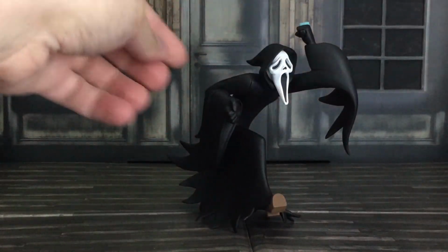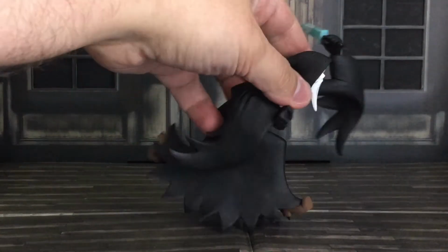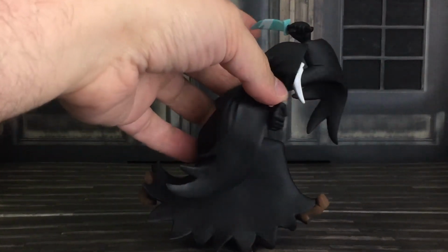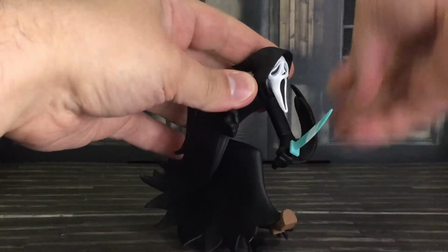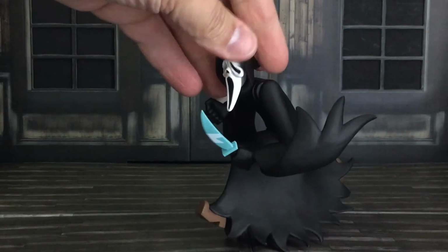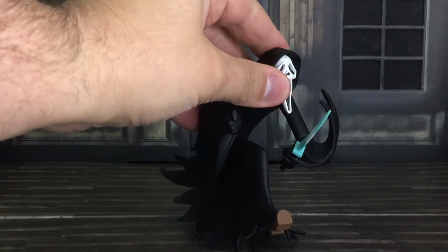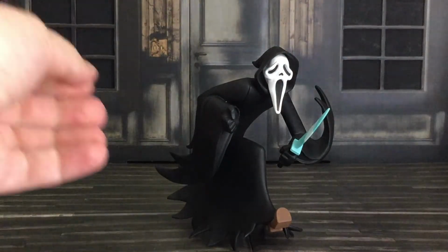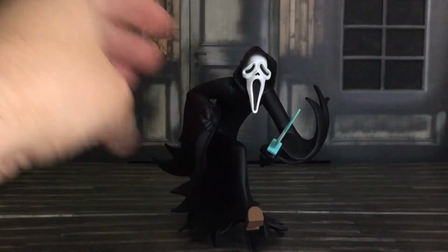This is a smooth sculpt, which you see here, with some very nice detail along the bottom, just as you remember from the film. He also includes a knife, which he can hold. And since the arm is also on a swivel joint, you can raise it down, and he can hold the knife like that. Other points of articulation include a swivel head, and this arm here is also on a swivel joint.